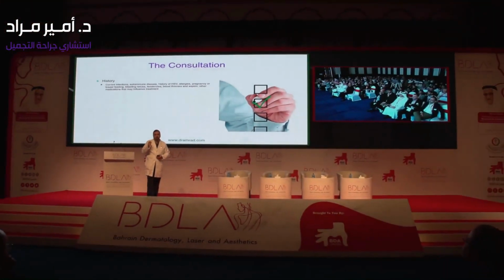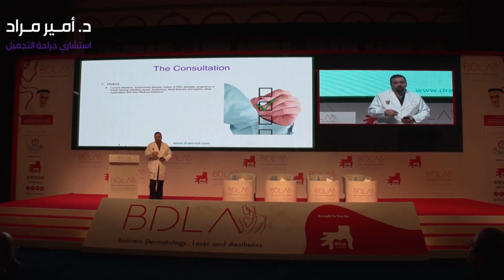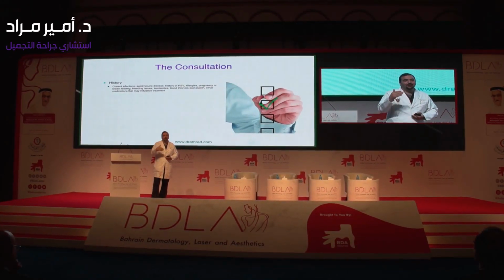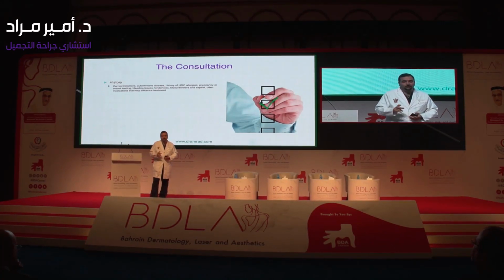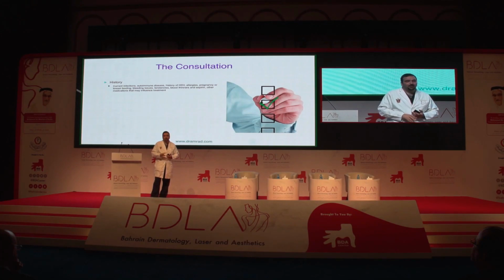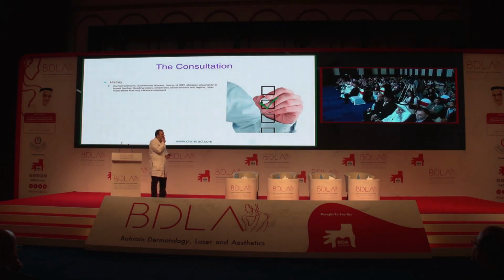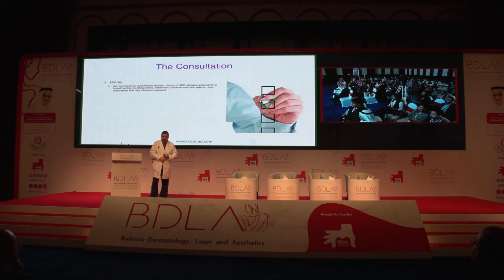History: it's important to focus on infections, previous infections with fillers, or a history of herpes simplex virus that might be exaggerated after the treatment. Any allergies, pregnancy and breastfeeding. I do not inject toxins or fillers during that period. I ask them to come after they're done.